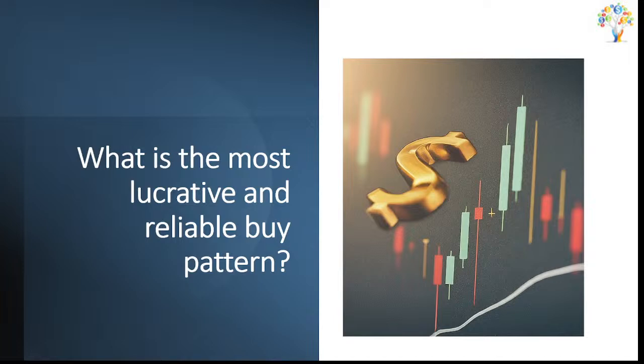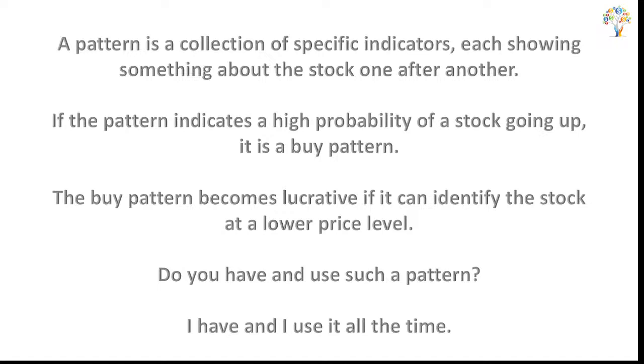What is the most lucrative and reliable buy pattern? A pattern is a collection of specific indicators, each showing something about the stock one after another. If the pattern indicates a high probability of a stock going up, it is a buy pattern. The buy pattern becomes lucrative if it can identify the stock at a lower price level. Do you have such a pattern? Do you use such a pattern? I have, and I use it all the time.